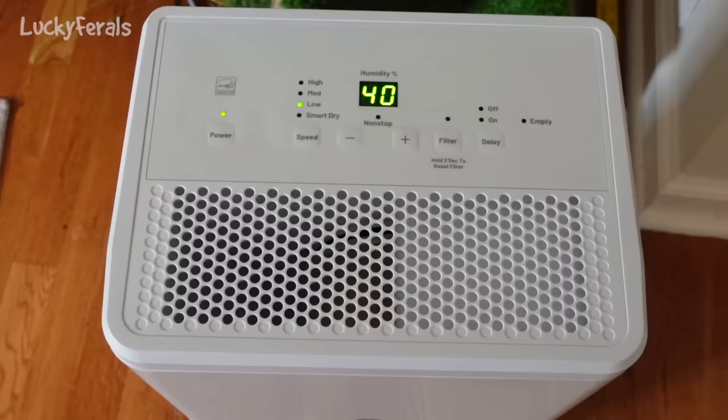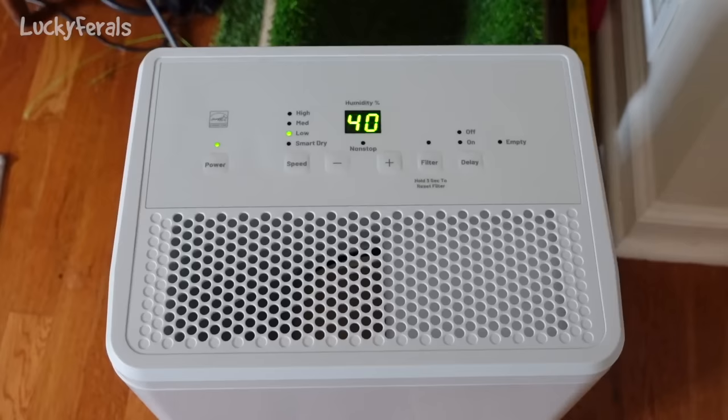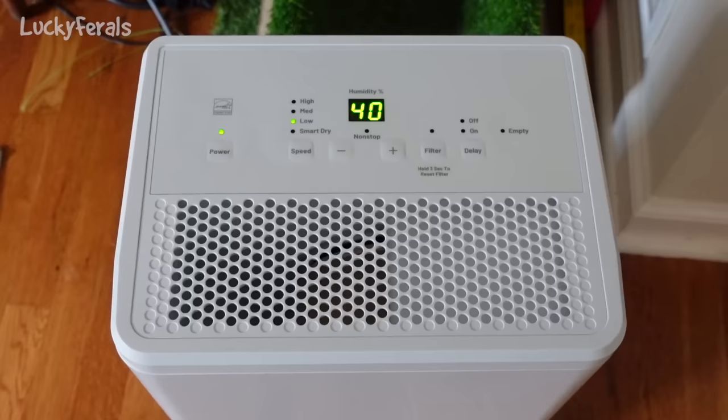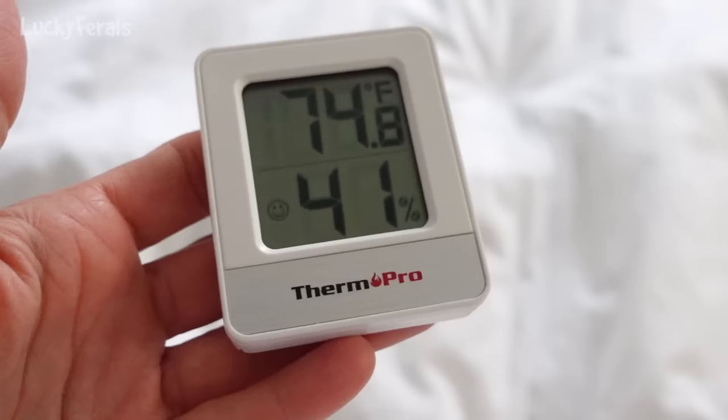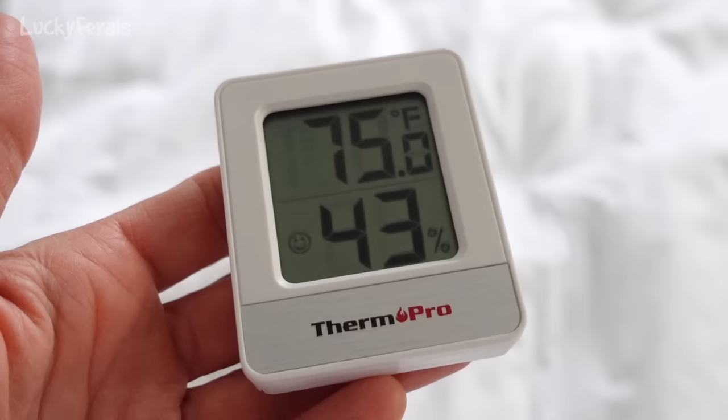Here's the dehumidifier. It currently says 40% humidity on it. And this actually shut off overnight. And I thought it shut off because it got the humidity low enough, because when it hits 35% humidity, that's the setting I have on it. It's supposed to then kick off and only come back on when it starts rising again. But I was wrong, and the reason why it kicked off was because it needed to be emptied. So when I woke up this morning, this humidity sensor, which is now at 41%, was at like 47, 48%. And I was like, oh no, I better put that dehumidifier back on before the humidity gets too high again.